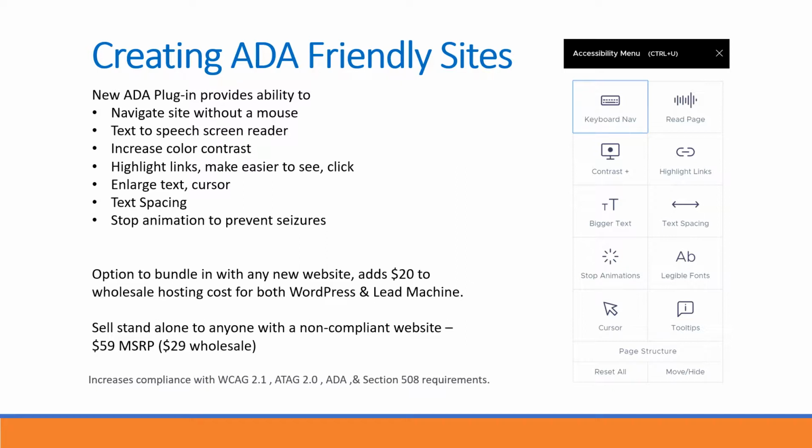The new plugin will slide up from the bottom of the site and give that consumer the opportunity for text to speech. They can navigate the site without a mouse if they have issues there. And there's just a lot of features that are included here, which will make the site easier to navigate. So it adds a small additional cost to WordPress or Lead Machine sites, or you can go out and sell this standalone to anybody with a non-compliant site.